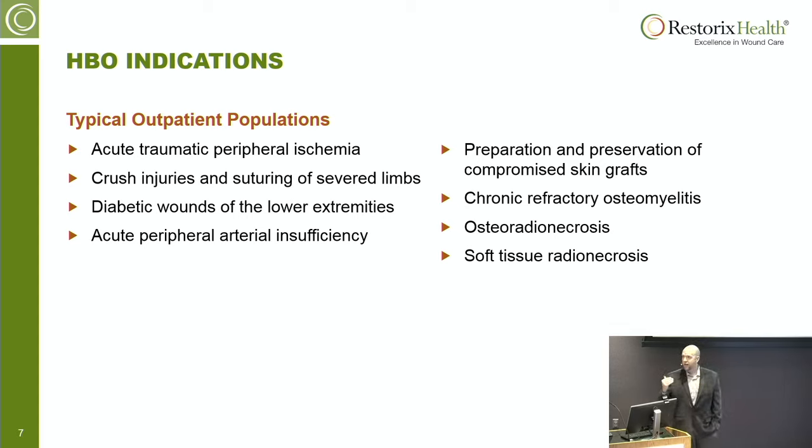And I mentioned, again, we add HBO to the equation, we need to keep doing the other good care. We need to keep doing good sugar control. We need to keep doing good nutrition. We need to keep doing good wound care. But again, we're adding HBO to the puzzle.